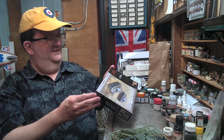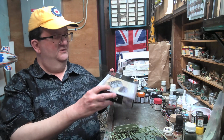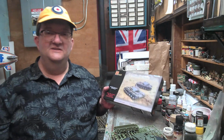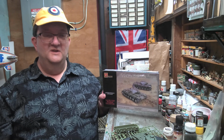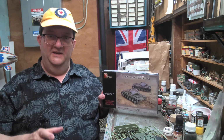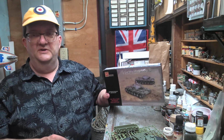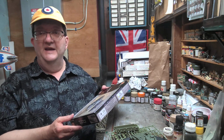Says it's 36 parts, molded in gray plastic. It's actually in green plastic, which is a little more convenient for Russian armor, Soviet tanks. Again, you get two of these. These are KV-1Ss. So the KV-1S was kind of what they imply here. It was one of the KV-1 series of tanks, but it's a version with thinner armor, which was lighter. It had a different cast turret than the original welded ones or the riveted ones from the earlier KV series. So it was a lighter, faster version of the KV-1 tank.